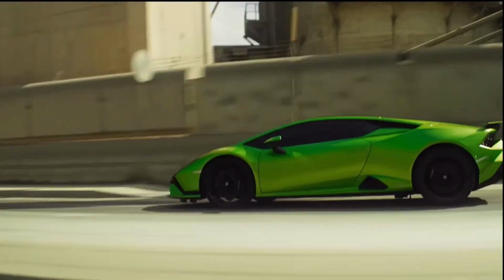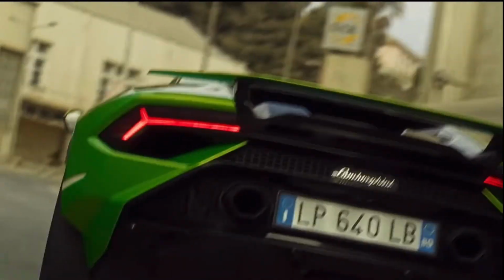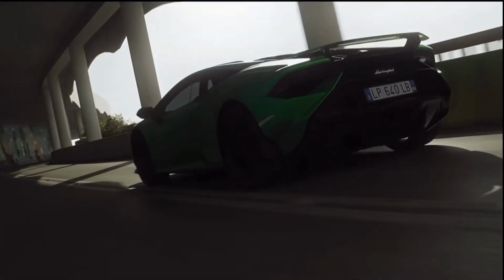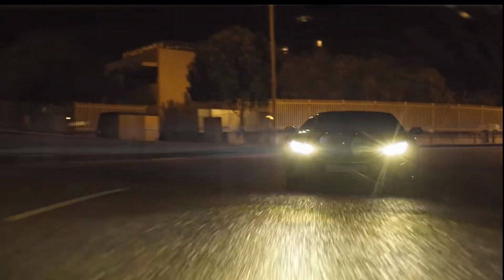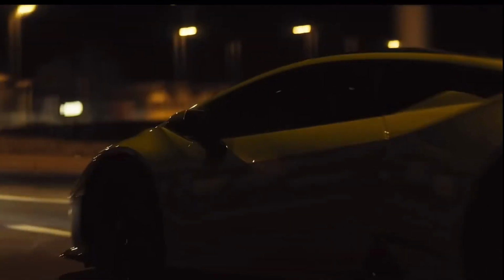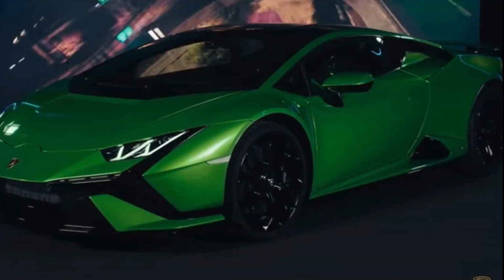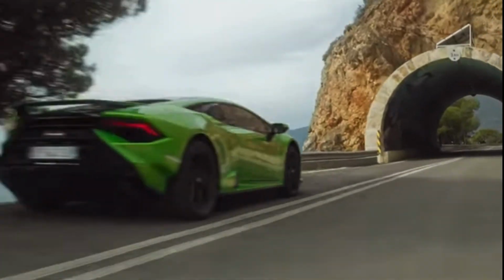If you can get past some of the design cues, it's probably the perfect Lamborghini for somebody who's not looking for an SVJ or an STO. Lamborghini hasn't given us a price for this car, but I'm thinking it's gonna sit around $260 to $280,000. A lot of money for another Huracan, but a Huracan with some STO bits in it is not a bad thing.